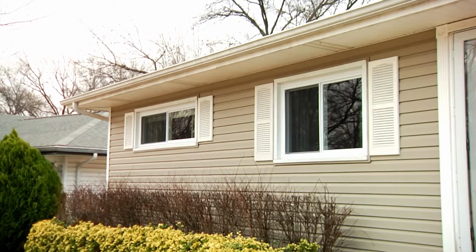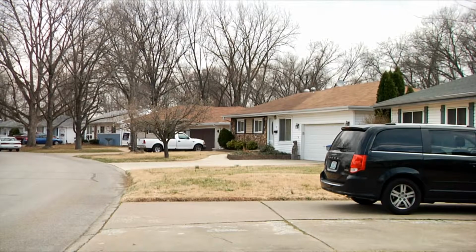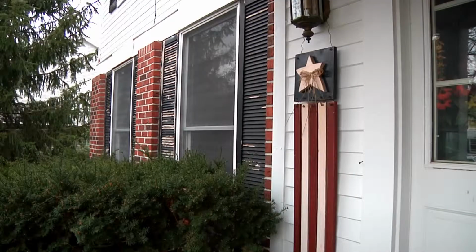The CDBG program is very important to local municipalities, especially O'Fallon, because we've got homeowners who are being affected by all of the stuff going on with our economy. They're struggling to meet their daily bills, more or less upkeep their homes. So not only will it help that specific homeowner keep their home up to code, keep their home looking nice, but it helps every resident in O'Fallon keeping our city looking beautiful.